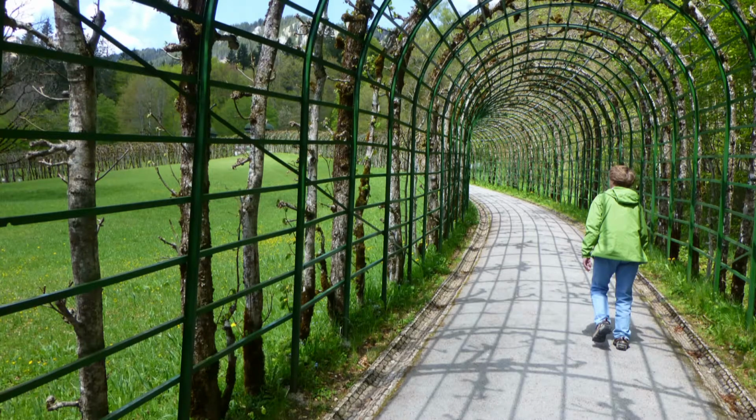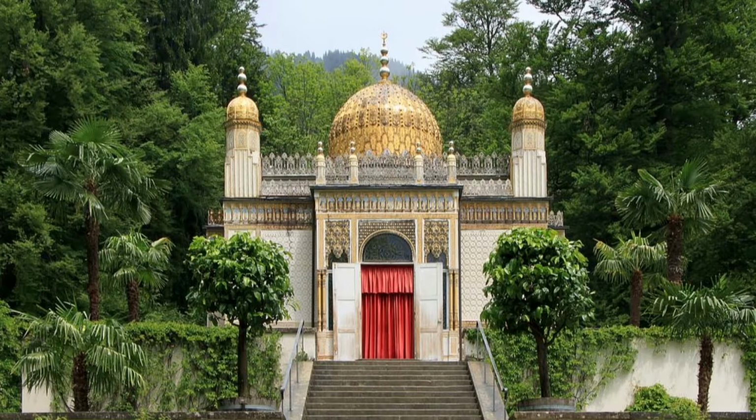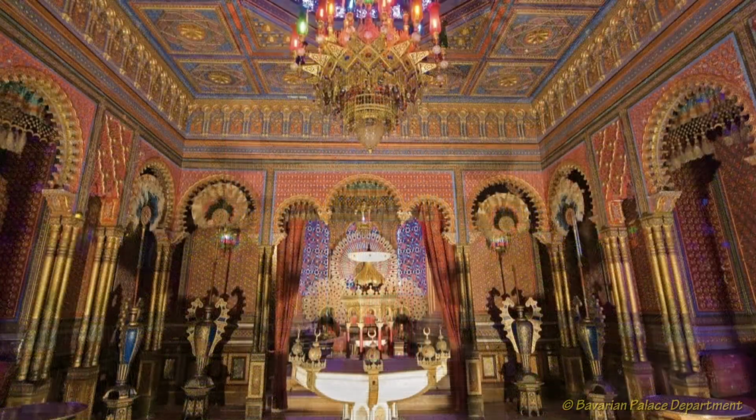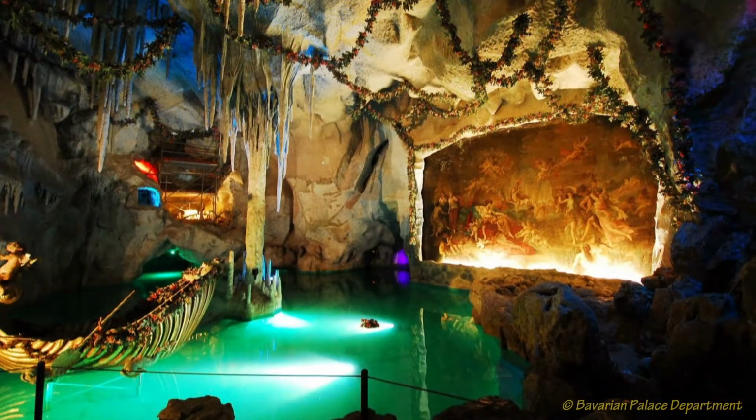The sprawling gardens have a number of surprises throughout them, including a Moroccan-style house and a Moorish kiosk that was originally built for the World Expo in Paris in 1867. There's also a theater behind this cave-like entrance, built to resemble an underground grotto, complete with a boat sitting on a lake.